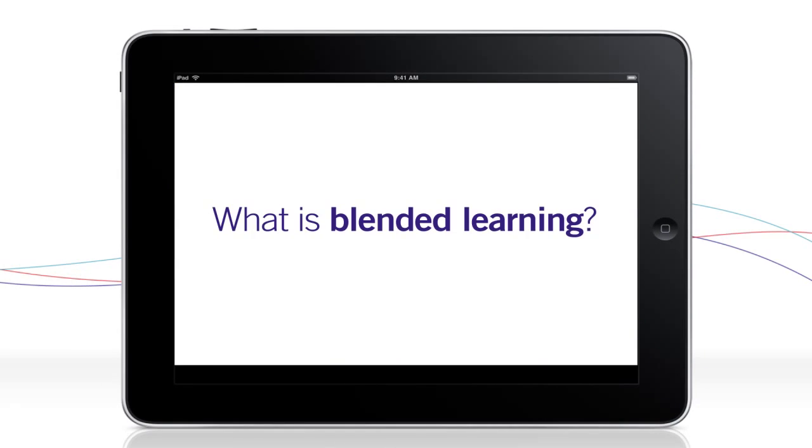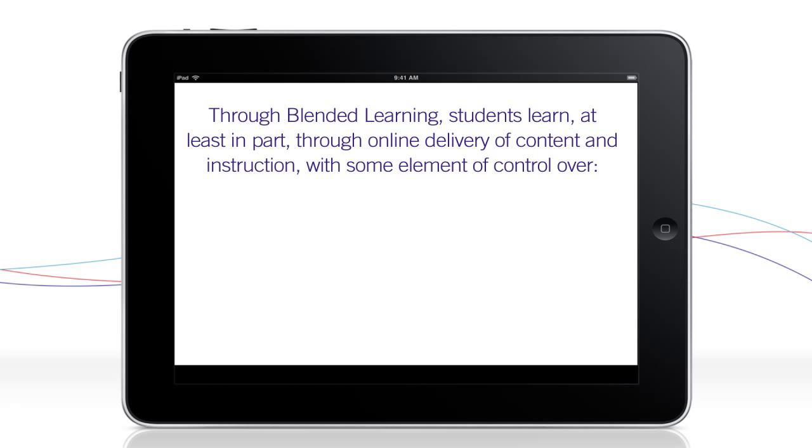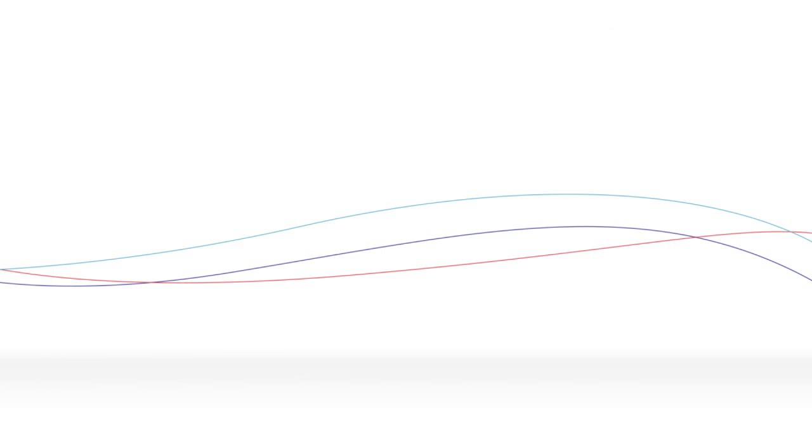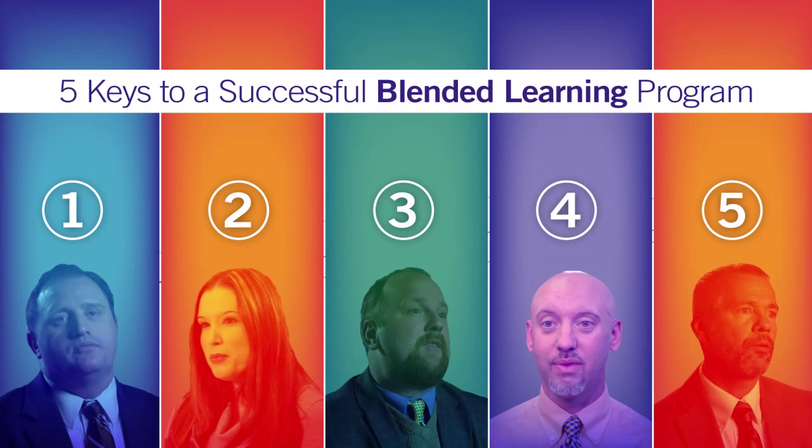Through blended learning, students learn at least in part through online delivery of content and instruction, with some element of control over time, place, path, and/or pace. The various models of blended learning help schools deliver content and instruction primarily online, so students can work more closely with their classroom teacher offline. Inspired by the educators we work with, here are the 5 keys to a successful transition from a traditional classroom model to a blended learning model.